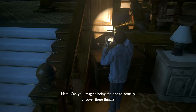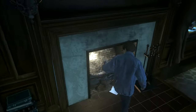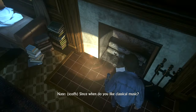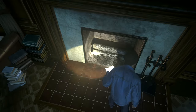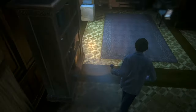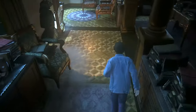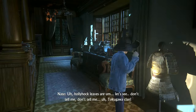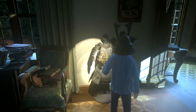Can you imagine being the one to actually uncover these things? Must be something, right? Nice. Liven up the place. Since when do you like classical music? Excuse me, I am a man of many tastes. Samurai. Eh? You recognize the crest? Hollyhock leaves are, let's see, don't tell me, Tokugawa clan. Yeah, right you are.